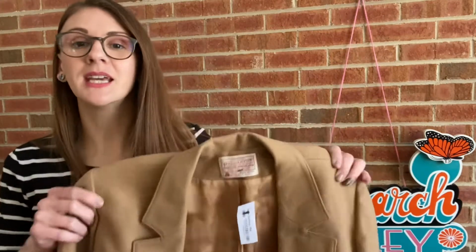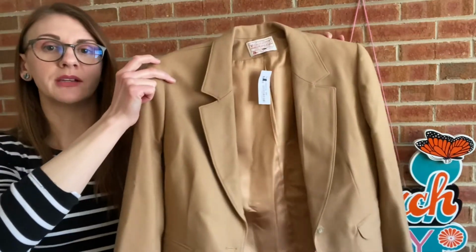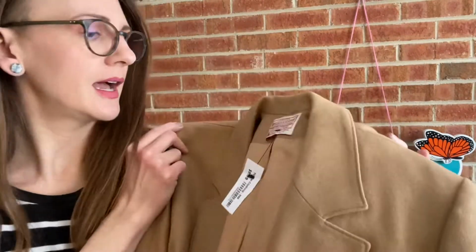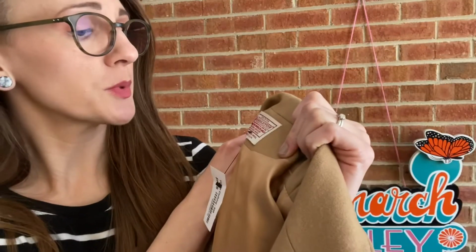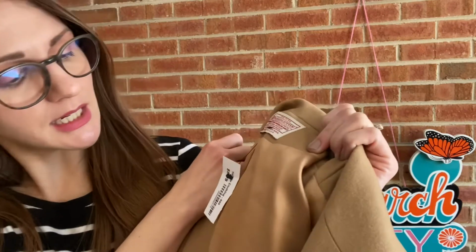W is for wool, and I absolutely love this wool Pendleton suit set. What is it called if it's a skirt? I forget. Okay, let me show you. So this is a Pendleton wool blazer. It's in beautiful condition. It's that lovely camel color. Here's the tag here. Pendleton. What does it say? 100% virgin wool, Portland, Oregon, made in USA. It is a petite.